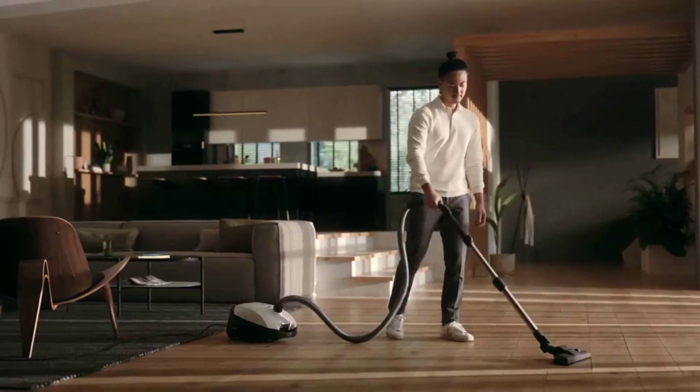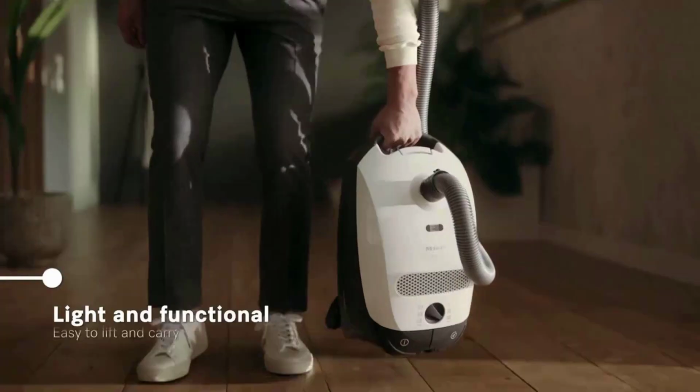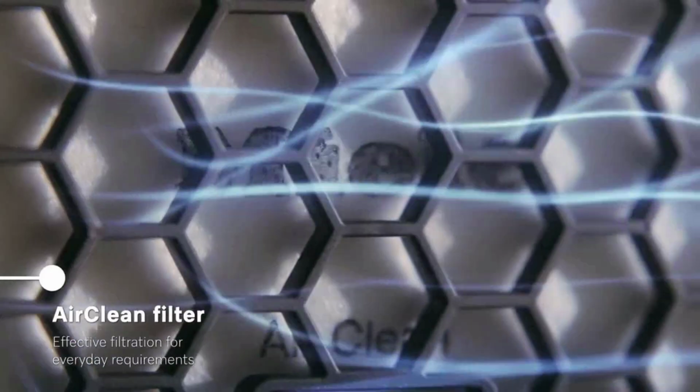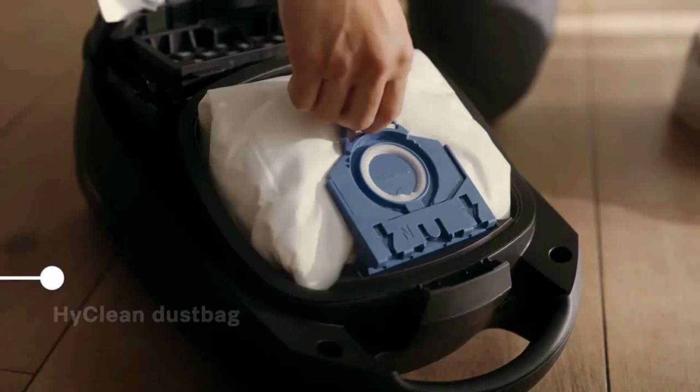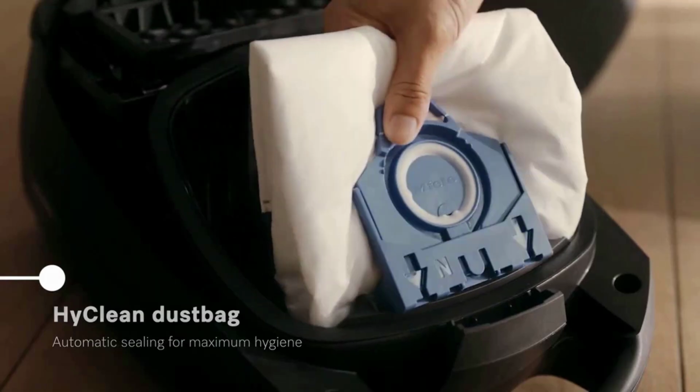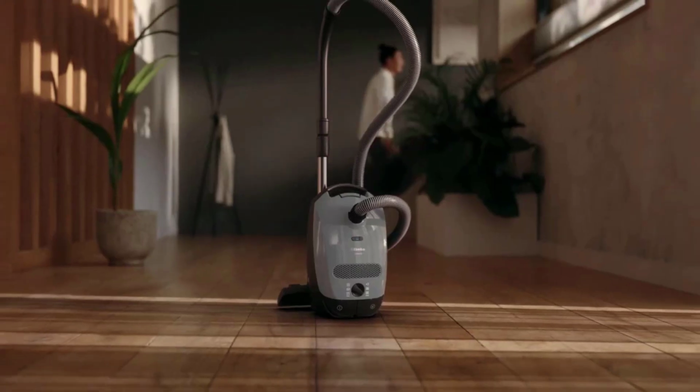This vacuum lacks an onboard tool storage compartment and feels less well built than the C3, though the build quality is still good overall. Its user maintenance is also remarkably simple and hygienic, with easily accessible filters and compatibility with self-sealing dirt bags. The compact size and trio of caster-mounted wheels make it easy to maneuver in tight spots.